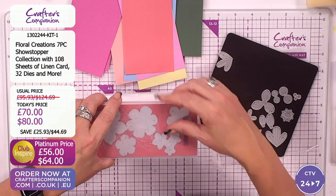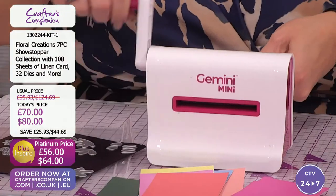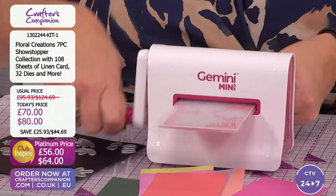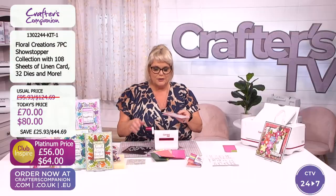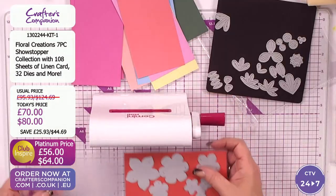Like, by the sounds of it, our lovely Victoria has already done. She's a step ahead. Literally, that's what I love about this set. It's one of those sets that is definitely going to sit at the side of your craft room, because anytime you want to make a floral, you've got them already.